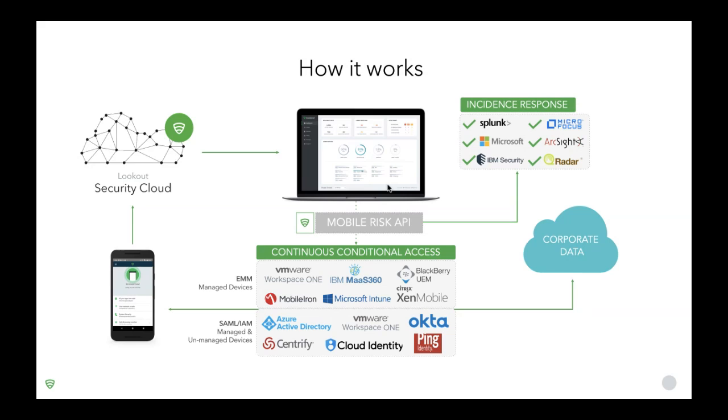And as you can see here, we do support most of the big MDM and EMM suppliers today. So we do have different kinds of integrations. It works a little bit differently depending on what solution you have. And we can also integrate with multiple of them. So if you have different user groups with different EMMs, we can create a solution to support different EMM solutions for the same organization.